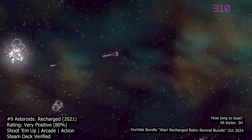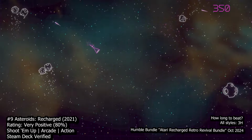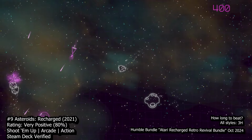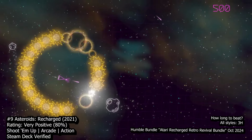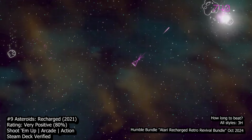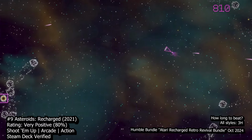At number 9 we have Asteroids Recharged, a modern take on the classic arcade shooter, bringing fast-paced, nostalgic action with a fresh twist. You play as a spaceship in the center of the screen, tasked with shooting down asteroids while dodging UFOs that try to take you out.